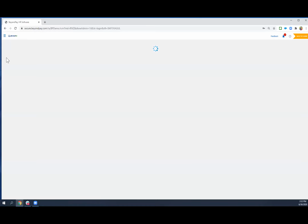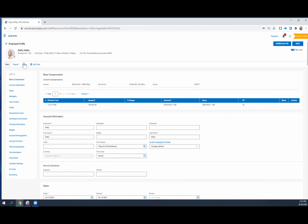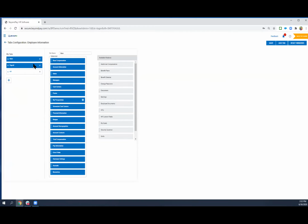The same way that you would normally add before a section, you still have this little edit tabs section here. When you click on edit tabs, this gives you your options for what you can add to the employee profile. So if you normally would have ACA, and it shouldn't have been removed, but if it was for whatever reason, you should see ACA here, and it's a drag and drop where you can change what the tabs have within them.